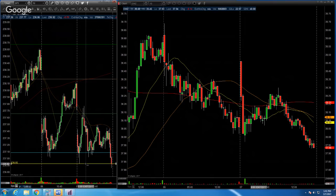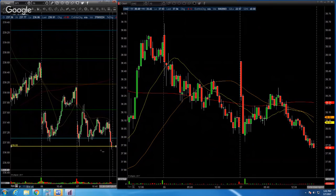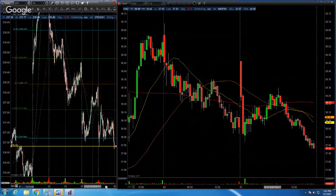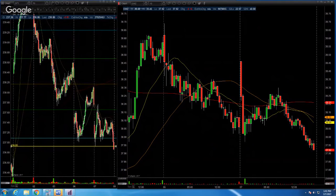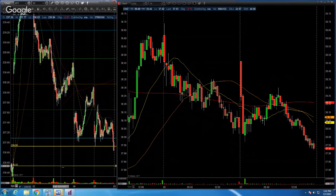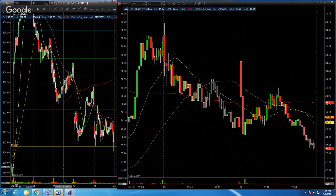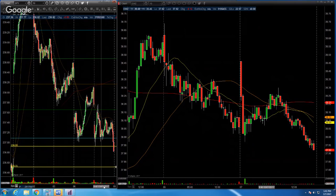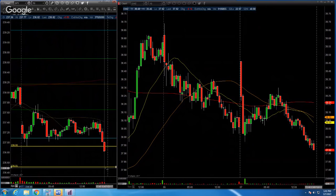If we crack through that, then we're going to go to that next gap fill we were talking about, right around... Let's see if I can pull that up. Yeah, maybe I'll keep the SPY over here from now on. Where was that? I got it over here. Hold on. 236.51 is the next gap fill. So let's stick a line in here. Not right there, that would have been close enough for government work. Right there. All right, here we go. You remember, the SPY is the fly, the gap fill is the crap.